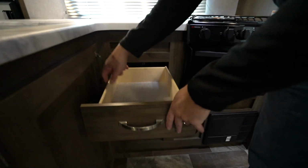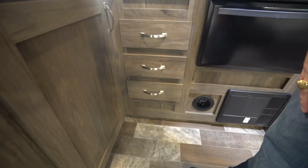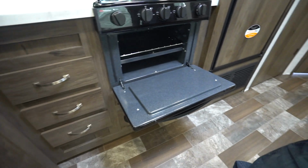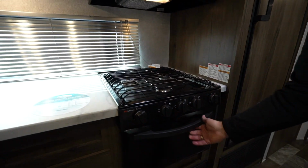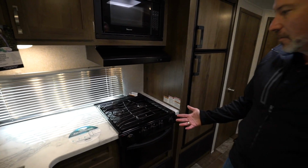Solid wood construction, full extension ball bearing drives on the drawers. Got the oven right there. Now you do not have the LED backlit, but I mean, you got plenty of lights in here, so you're not really going to miss it.